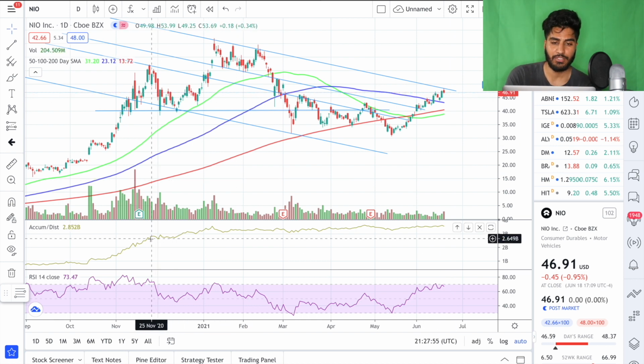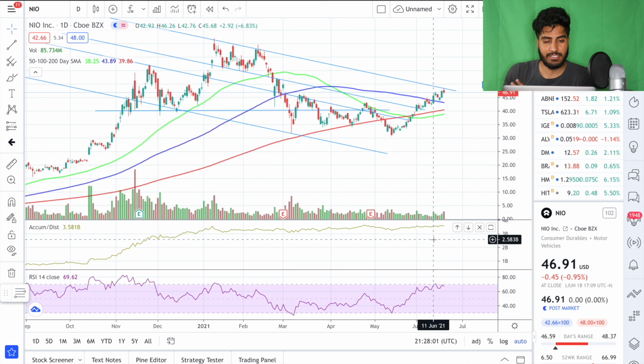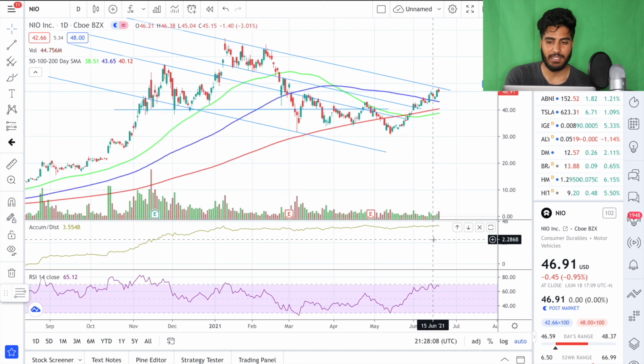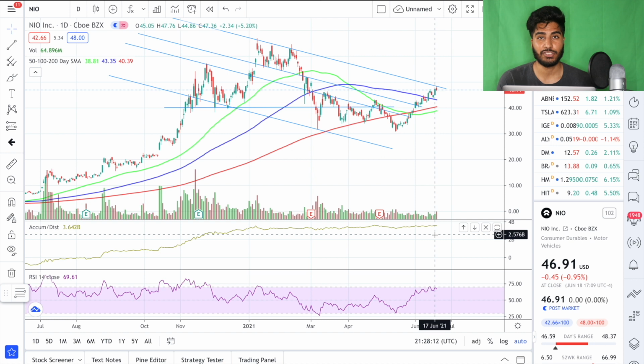If we look at our accumulation over distribution, we've just had steady accumulation here on NIO, which means that nobody has been selling this stock. So that is a great sign for another move to the upside. So if we're looking at all of our indicators right now, we're looking at our trend lines, we're looking at our SMAs, NIO is looking extremely promising here for another move up.